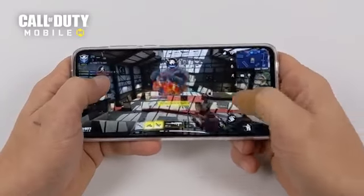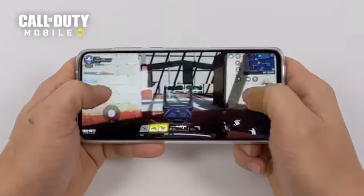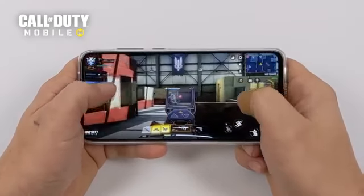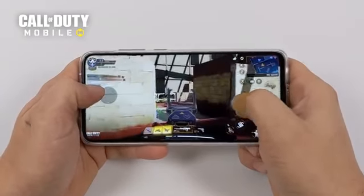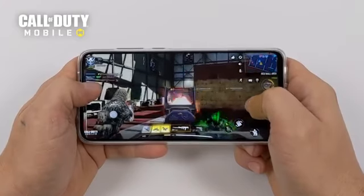Another one that's running perfectly on this chipset is Call of Duty Mobile. Now I do have this maxed out, we'll get into the settings in a second. I just went into a little bit of an AI battle just to show you how it performs. But I am set to very high with the frame rate set to high, and everything is super smooth here. Same thing with PUBG Mobile, I've been able to max that out.